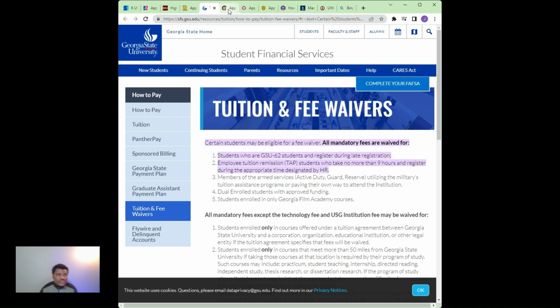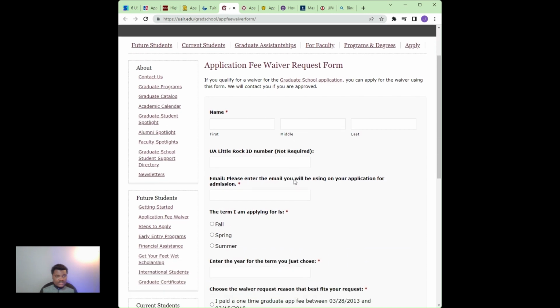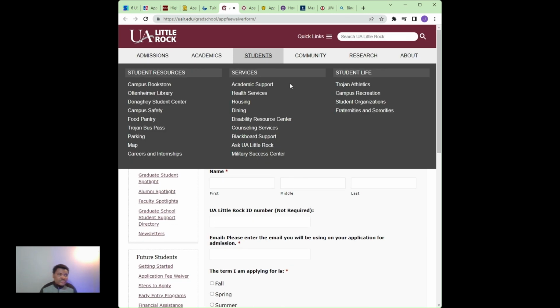Now, our fifth school, University of Arkansas, Little Rock. You fill this application fee waiver form, and then you get a waiver on your application fee. So do well to fill it. You fill it, and then you get a waiver on your application fee.